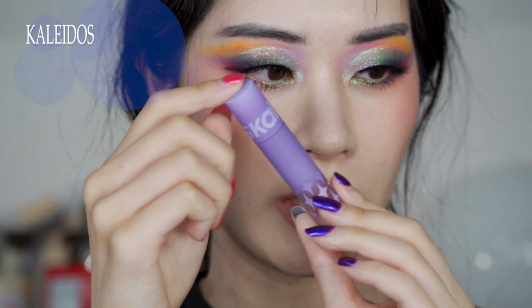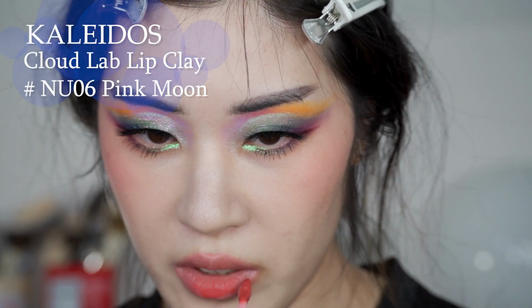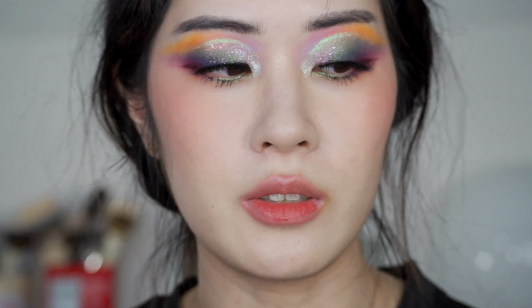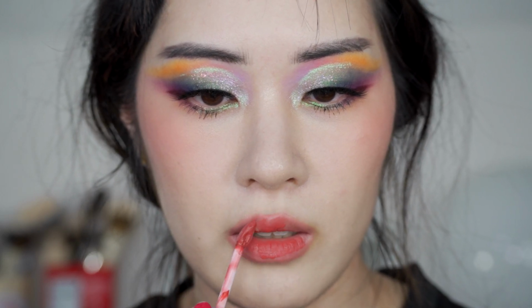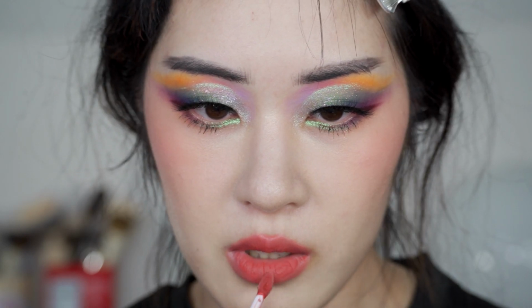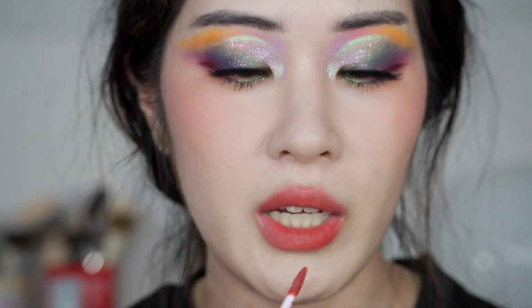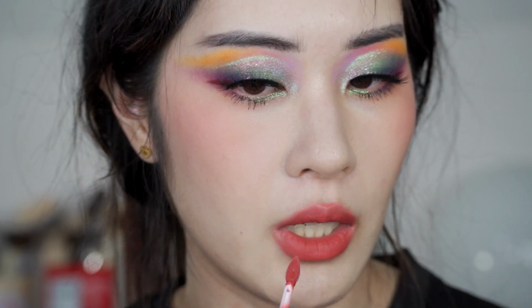I think it's NU06 from Kaleidos. This is a new shade to my collection, but I have used this formula before. My lips are not super plumped and hydrated today, so they look smaller than they usually do. Usually when I wear my lip mask regularly, it really helps make my lips look a lot plumper. So if you have really dry lips, but you want to wear matte liquid lipsticks, try the Kaleidos ones, because they are just kind of the most forgiving.